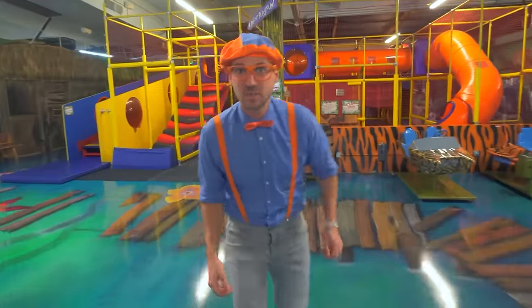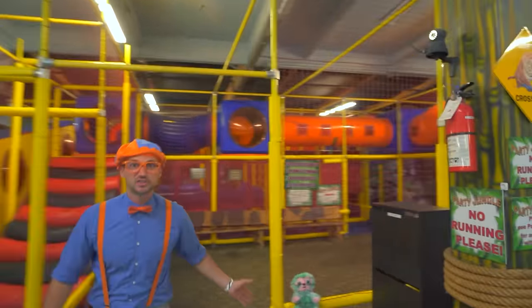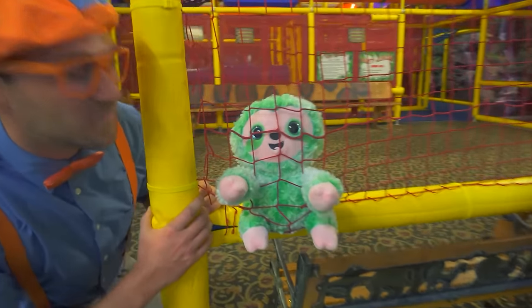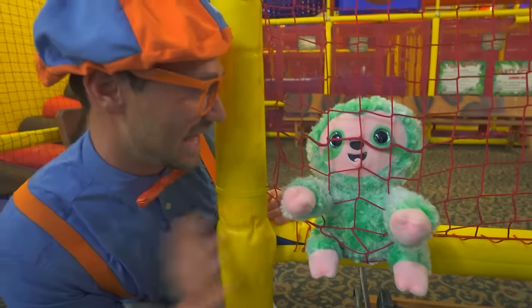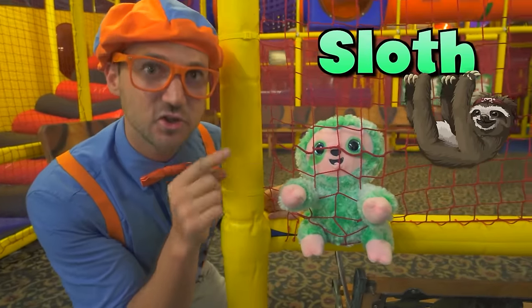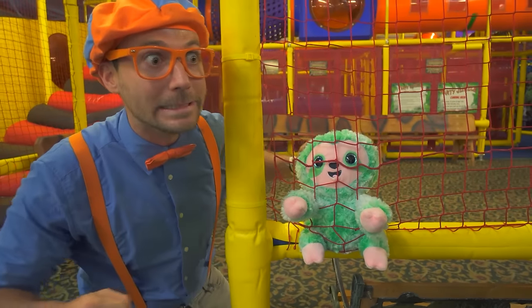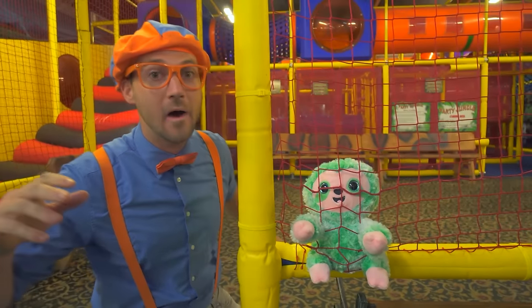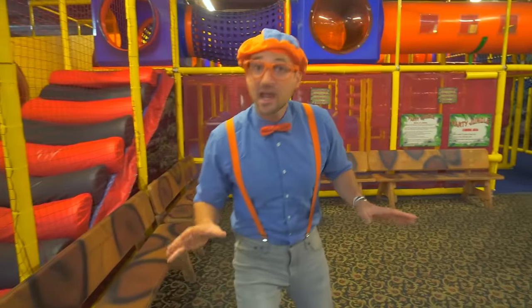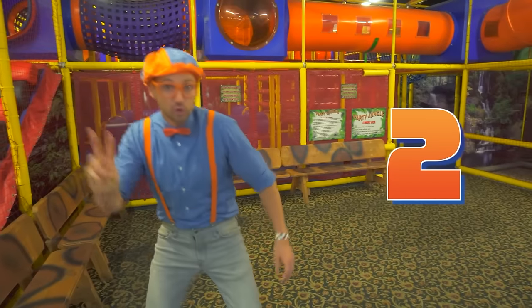Let's see what else there is around here. Whoa! A jungle gym! Whoa, look! A cute little animal. Hello! This is a sloth. Did you know that sloths move really slow? Here, come on. Let's act like a sloth together. Okay, how you act like a sloth is you just move really slow. Ready? 3, 2, 1.